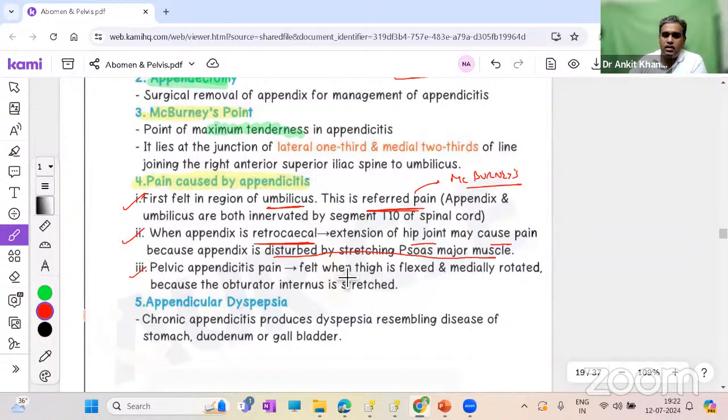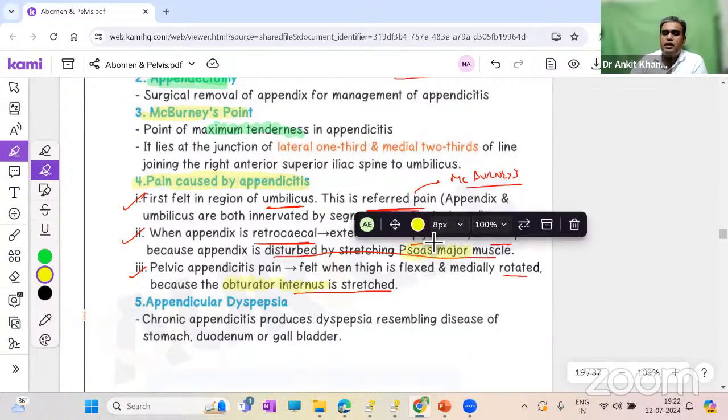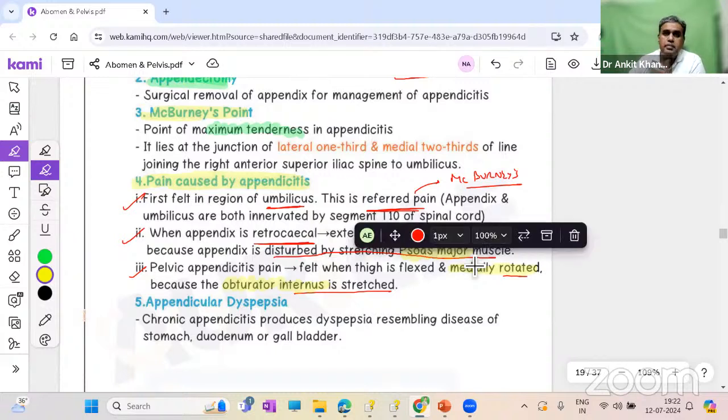Pelvic appendicitis pain is felt when the thigh is flexed and rotated because of obturator internus stretch. So depending on where the appendix is actually lying, it might irritate the obturator internus, it might irritate the psoas major. Therefore, if the psoas major is irritated, the problem will be there in hip flexion and extension. If the obturator internus is irritated, the problem will be there in medial or lateral rotation. So if you do those movements in the lower limb, the hip joint particularly, and if the pain aggravates, then it can give you a rough idea of where exactly the pain is.